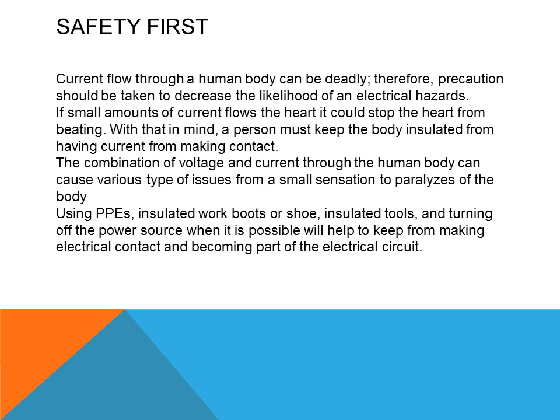Current flowing through a human body can be deadly. Therefore, precautions should be taken to decrease the likelihood of an electrical hazard. If a small amount of current flows through the heart, it could stop the heart from beating. With that in mind, a person must keep the body insulated from current making contact. The combination of voltage and current through the human body can cause various types of issues, from a small sensation to paralysis of the body. Using personal protection equipment, insulated work boots or shoes, insulated tools, and turning off the power source when it is possible will help to keep from making electrical contact and becoming part of the circuit.